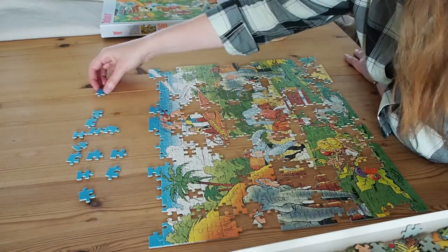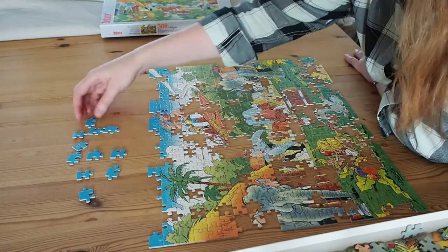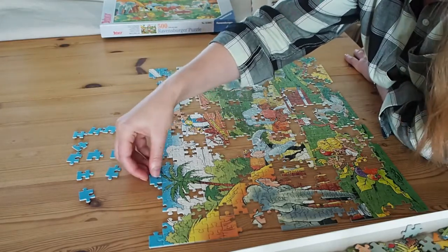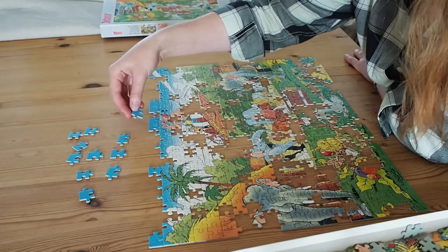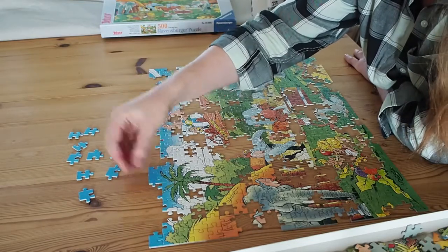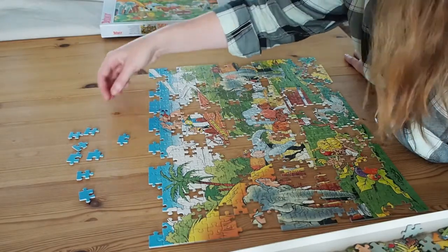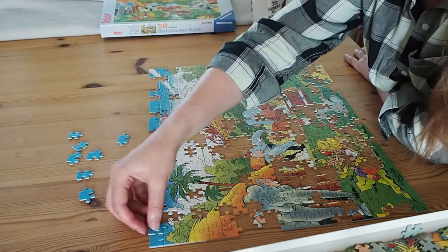So there's that. I always take a bit more time to deal with the top, because, well, it's all blue. I like the color blue, don't get me wrong, but sometimes it's hard to figure out what goes where when it's all blue. Obviously, you can see me currently struggling a bit, but eventually, I will get all these pieces too.